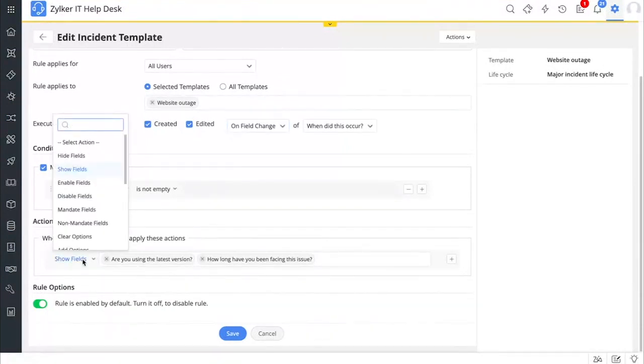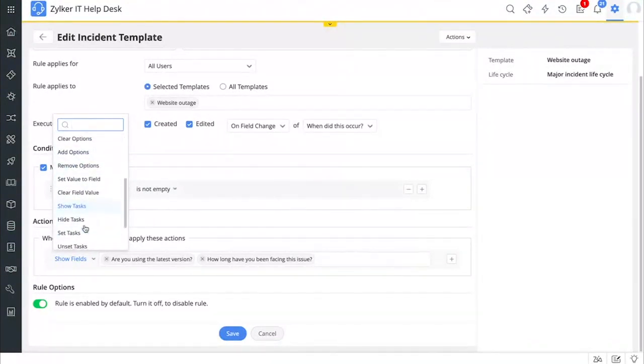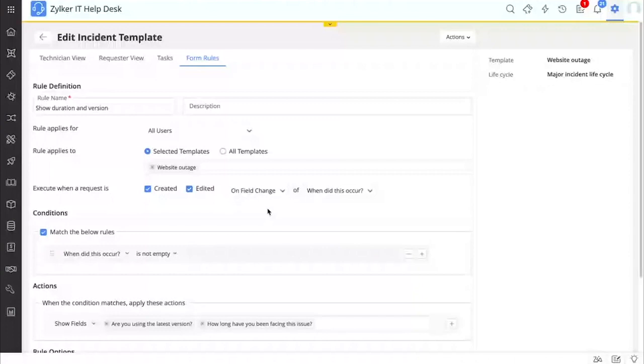So apart from showing fields, you can also hide fields, you can clear the options, you can show the task, and you can also execute custom scripts. Custom scripts are low code solutions from ManageEngine and Zoho, using which you can achieve last mile customizations and implement any kind of use case that your organization might require.